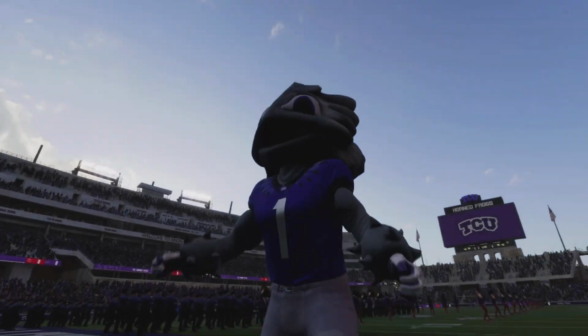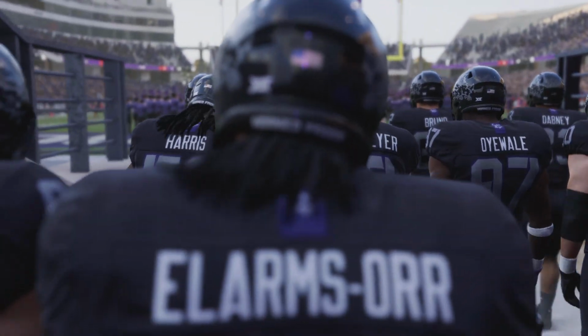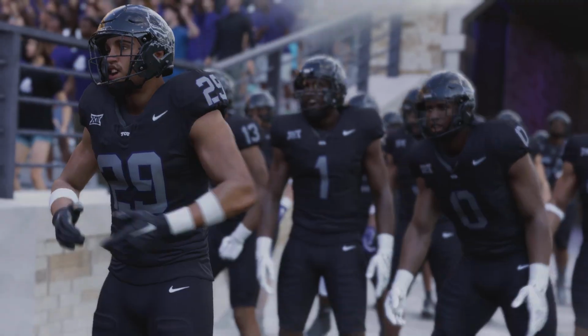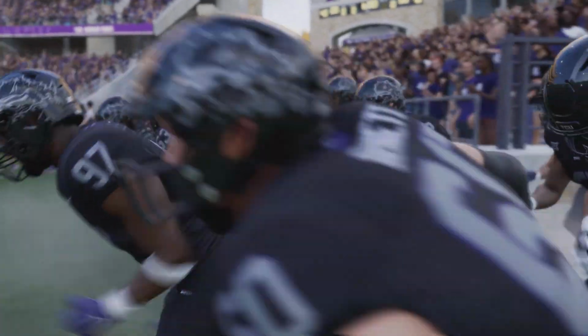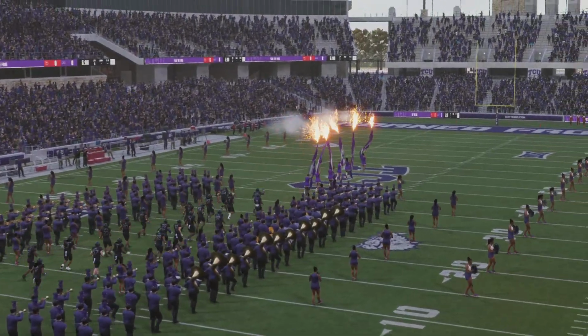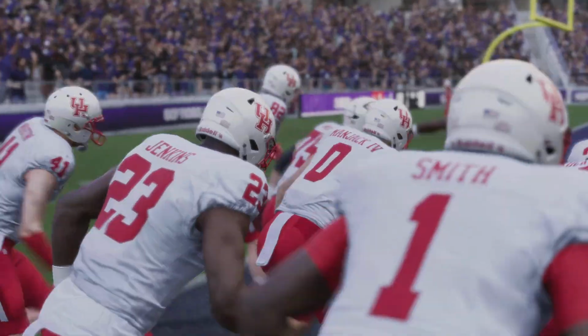Welcome to Fort Worth, Texas, and Amon G. Carter Stadium, home of the TCU Horned Frogs. We have a ranked versus unranked battle coming up here, and you know how chaos can ensue if they start smelling an upset. As we'll see, a squad from the Big 12, the Houston Cougars, taking on the 20th ranked team in the land, the TCU Horned Frogs.